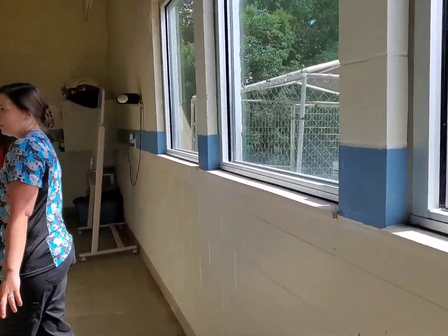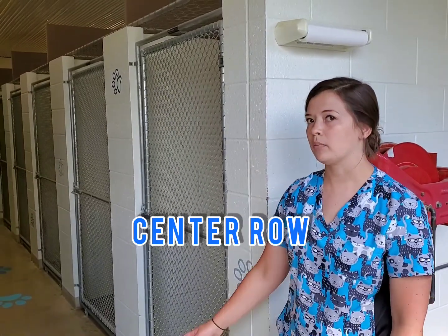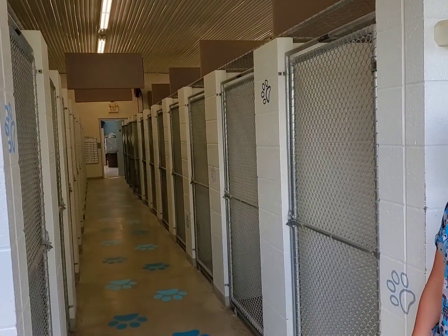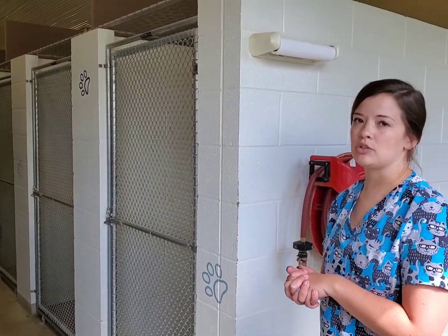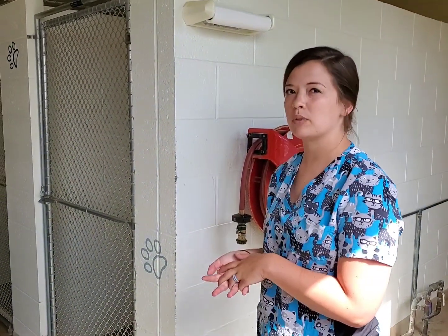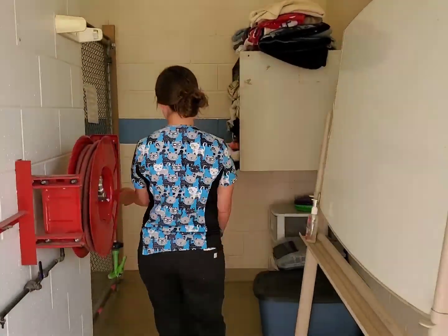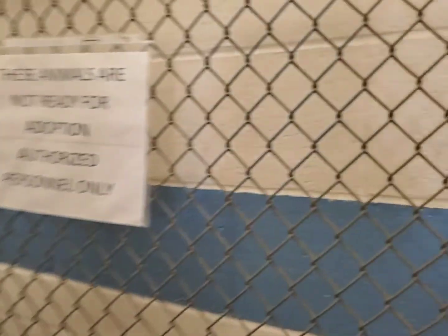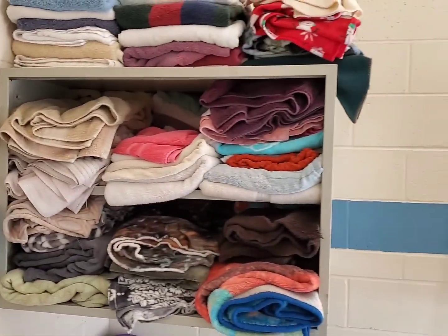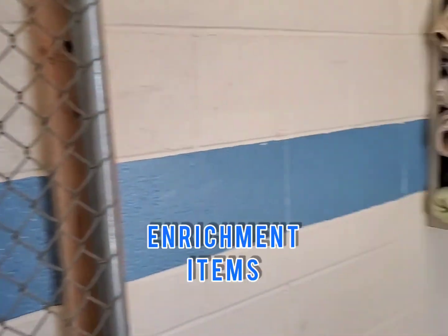In the middle of the kennel, we have a double-sided row of kennels that we call center row. This is where the bulk of the adoptable animals stay. It is double-sided. We do everything we can to keep it so that they don't have a dog across from them, so they don't have that added stress of seeing or hearing another dog in the kennel across from them. In this corner, we have another place to house blankets and towels, just easy access while we're cleaning in here. And then underneath is some of the enrichment items.